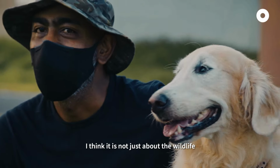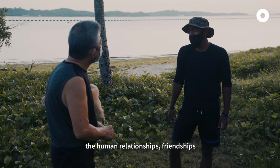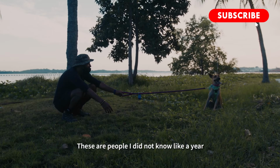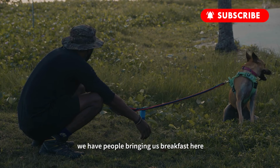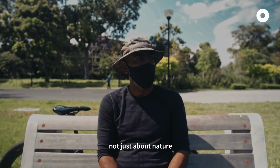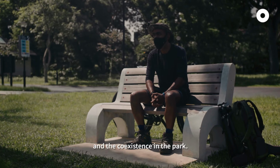I think it's not just about the wildlife. I think over the last year or so, the human relationships, friendships that I've fostered in the park is just amazing. And these are strangers, you know, these are people I didn't know like a year or 2 years ago. I have people bringing us coffee, we have people bringing us breakfast here. They even celebrated my birthday here in the park. I want to do more stories about the people in the park, not just about nature, but also stories around people and nature and the coexistence in the park.